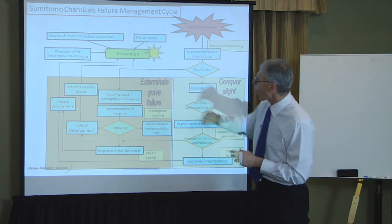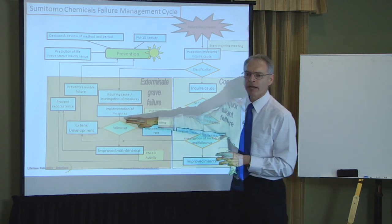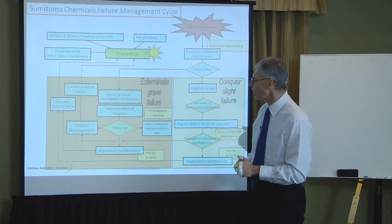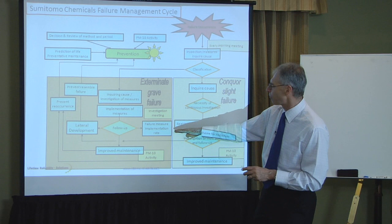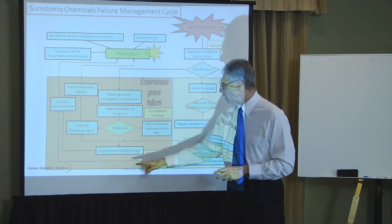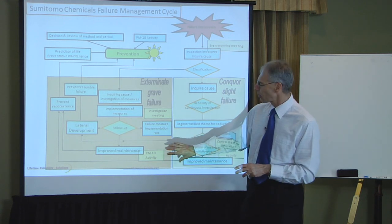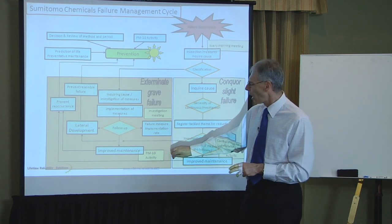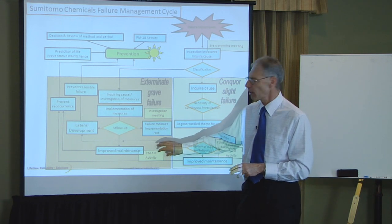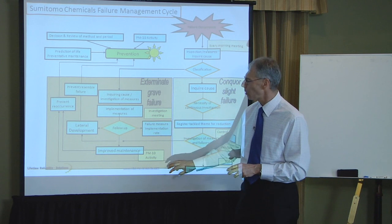So again, when it's a grave problem, inquire the cause, investigate measures, implement the measures that we think is the right result, follow up, gather data, prove the failure is reducing, improve the strategies, make this our permanent way of doing things. The PM10 is planned maintenance activities for the next 10 years to reduce maintenance costs. So this now becomes the way they address this problem.